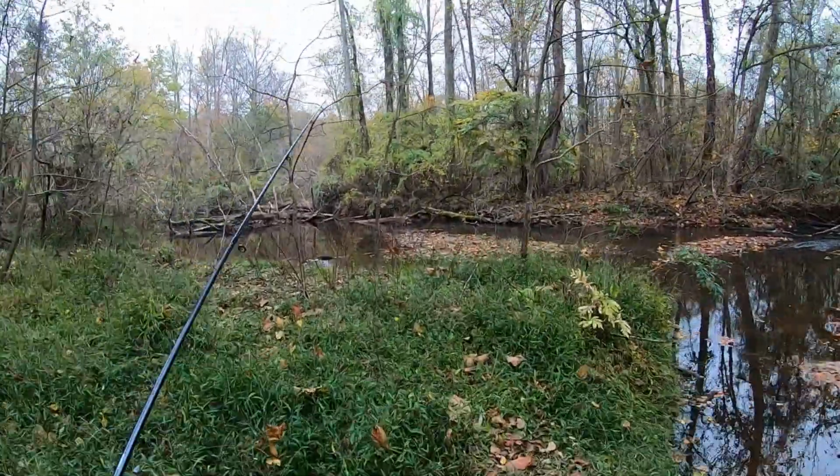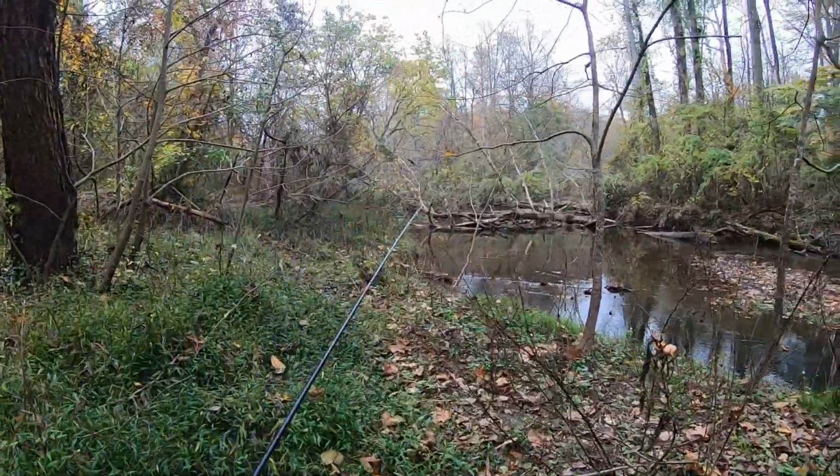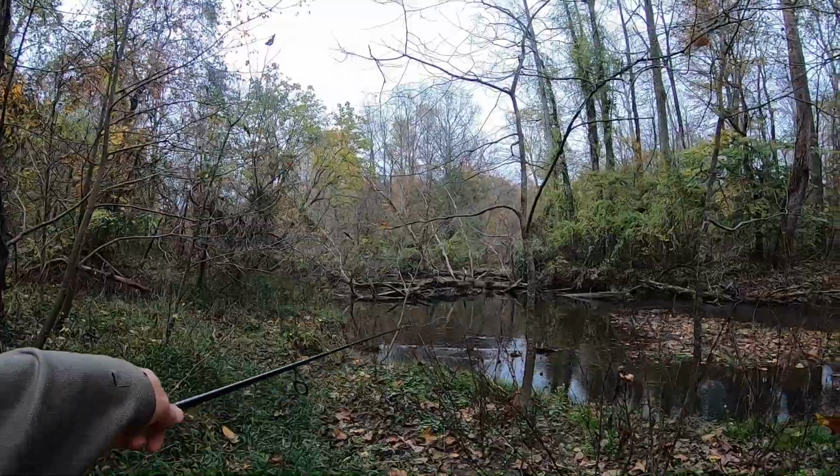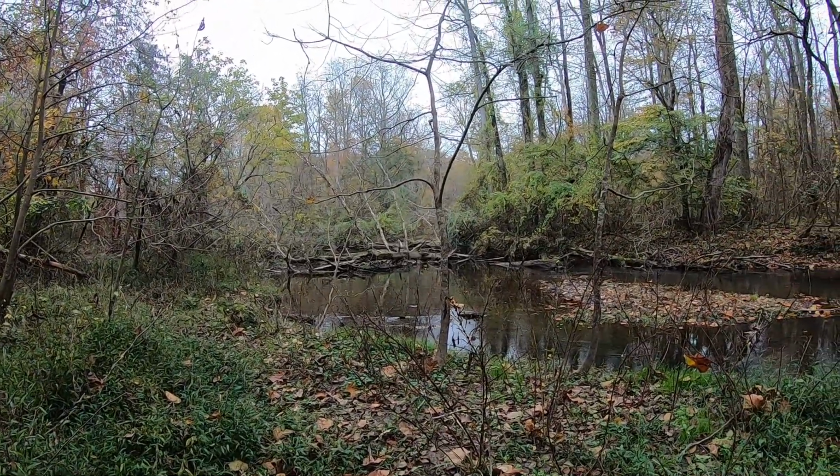All right, made it down to the water. And I just saw two things wake right in front of me. I don't know what they were, but it was decent sized. This is a good sign.